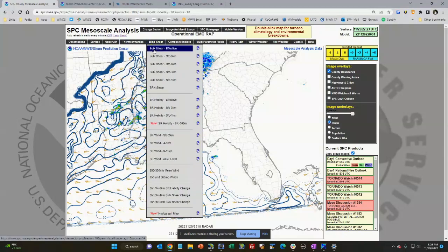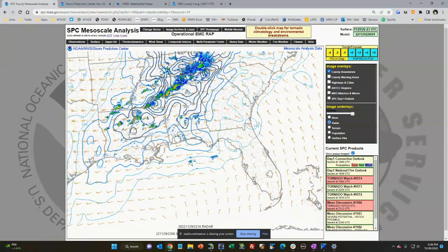If we go down and look at the wind shear in the very lowest part of the atmosphere, so this is in the lowest kilometer of the atmosphere, or just a few thousand feet. What we're seeing here is that there is a pretty good amount of low-level wind shear kind of along the Mississippi River, but a lot of this is displaced farther to the east and to the south of us. And this low-level shear is what is necessary to produce tornadoes and to get that spin that occurs near the ground.